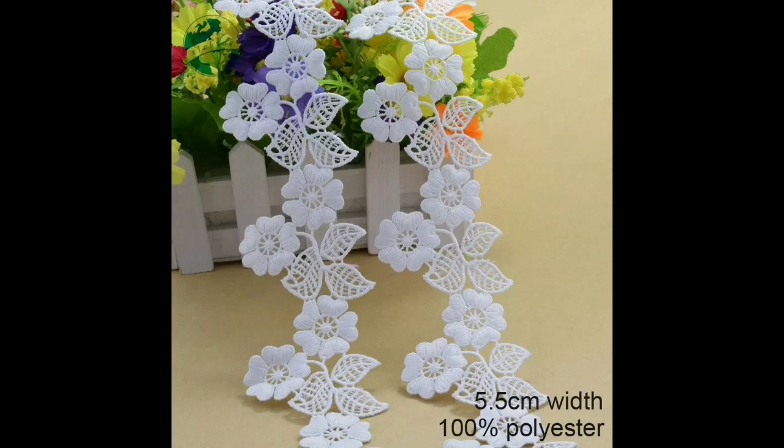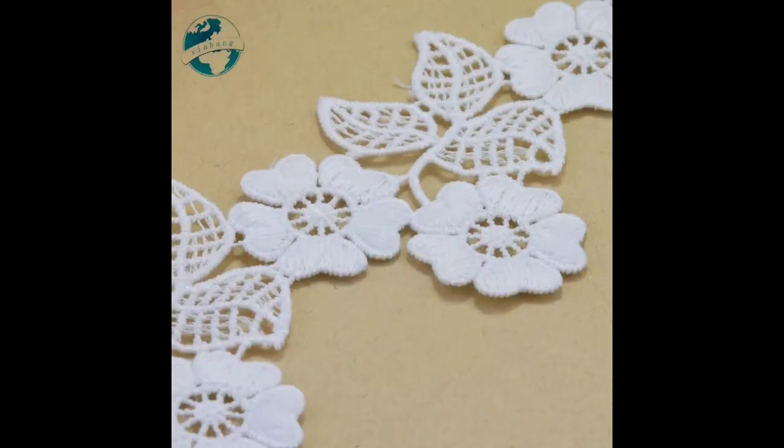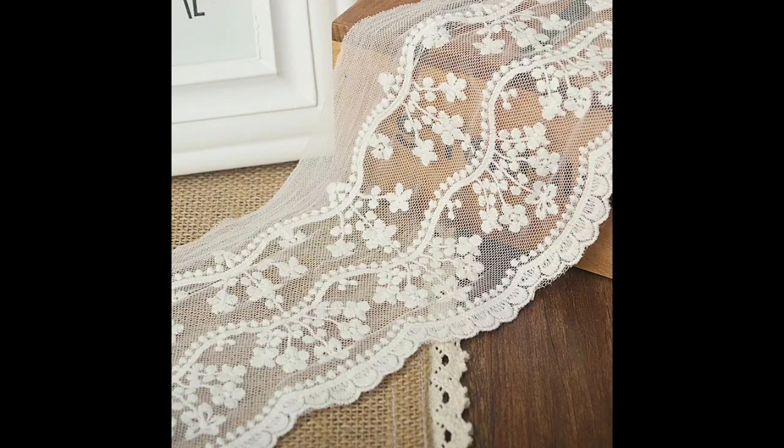We have this flowered trim, floral trim. Sorry about that. I tried to mute my phone earlier and it was having none of it. So yes, this is a floral embroidered sort of look trim. It is just beautiful with the flowers and the leaves. And then I have a lovely, really wide lace trim as well. It's very, very delicate.